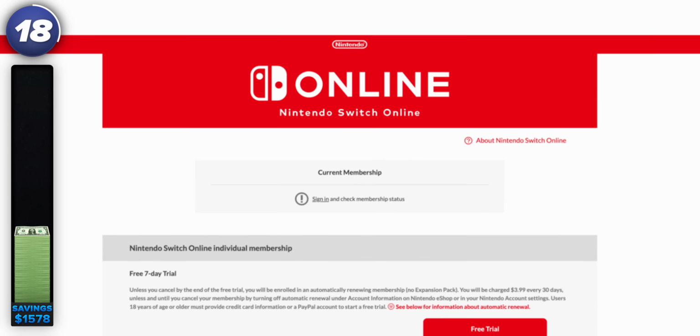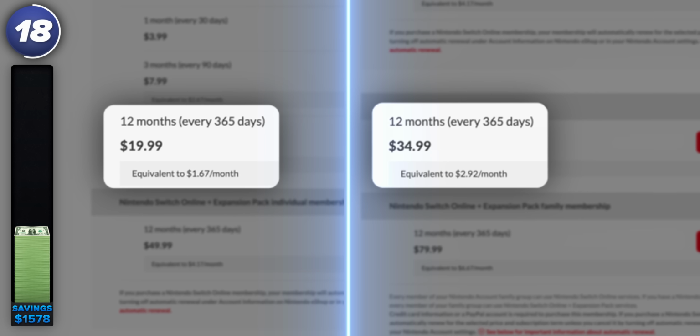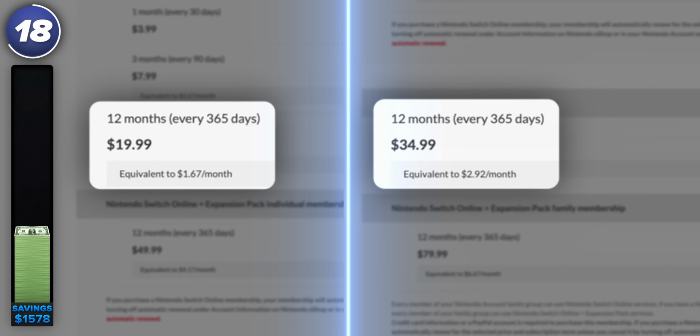Oh, and this family plan trick applies to many subscriptions. So just as another example, a year of Nintendo Switch Online is $20 a year. The family plan is $35 for up to 8 people, which ends up as a quarter of the price per person compared to a solo membership.